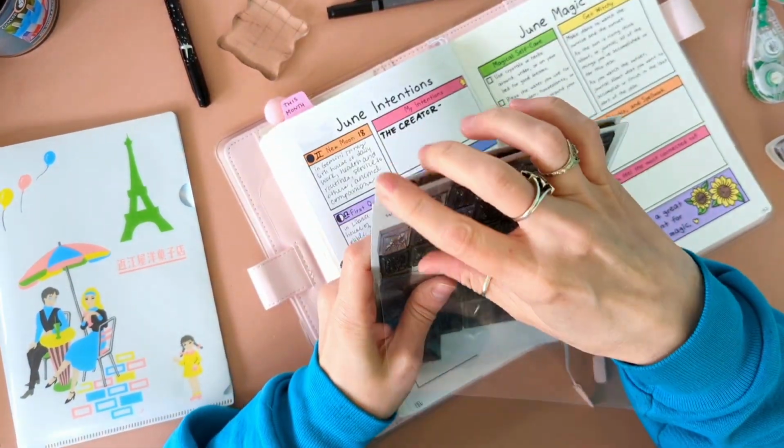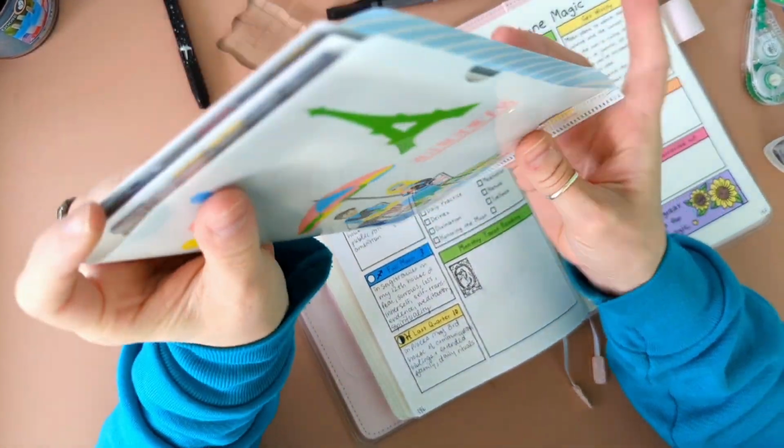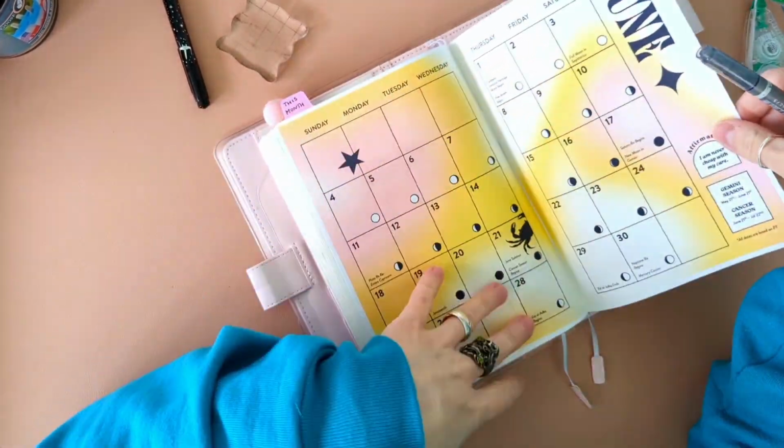As you can see, I've used them quite a lot. They did not come with like this backing. I made that myself, so. And they come on a sheet, so you have to cut them apart, but they're definitely one of the better things that I've bought with my money on impulse.